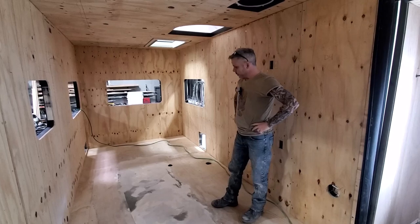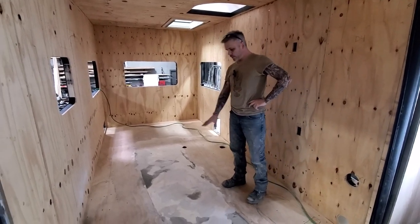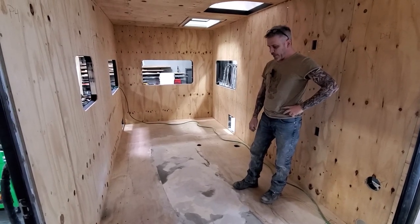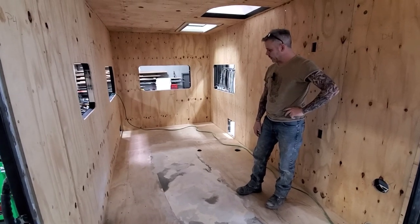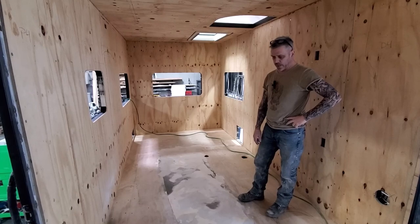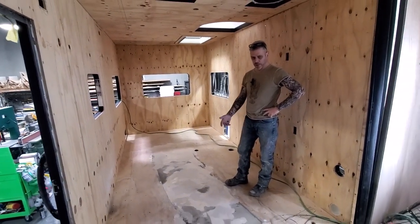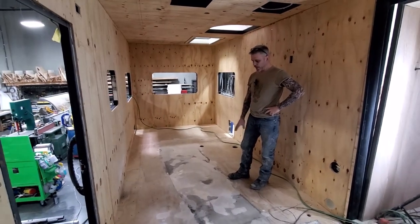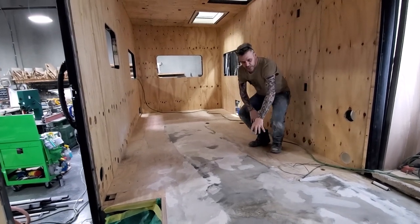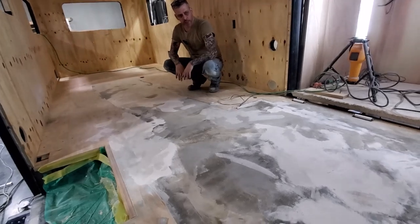So as you can see, we've done our final cleanup and the floor. The floor has a couple different fillers on it, which is why it's a different color. We were experimenting a little bit and just finding new products. And so that's one thing that you have to do. You always strive to do better and try new products. So we're happy with this. The floor was a little roly-poly just because we used the self-leveling concrete. It was pretty good, but it wasn't perfect.